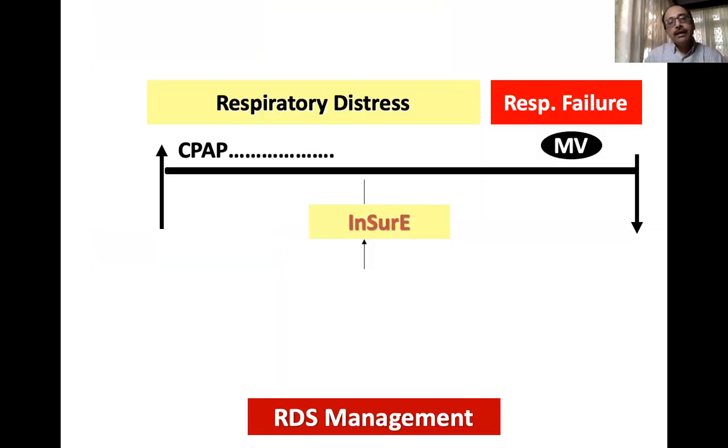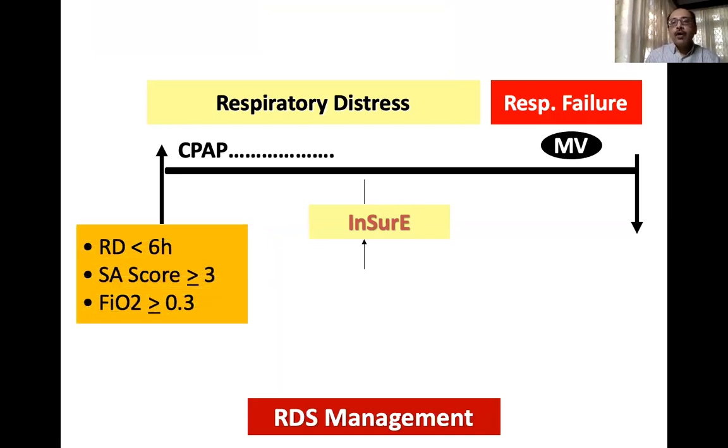So what have we learned in terms of management of respiratory distress syndrome? As soon as the baby comes, you objectively assess the respiratory score by doing the Silverman-Anderson score. With onset of respiratory distress in the first 6 hours, with the score crossing beyond 3 or having an oxygen requirement of 30% or more, you would start with CPAP as your first line of therapy. Now this CPAP can be given as an underwater or bubble CPAP, or through a variable flow CPAP, or through a mechanical ventilator.